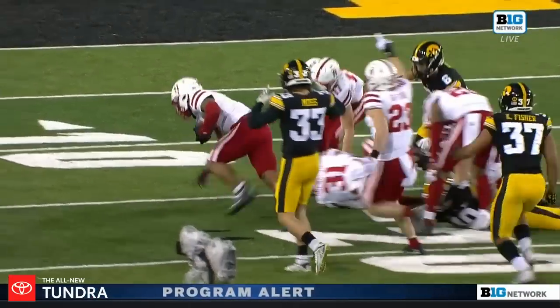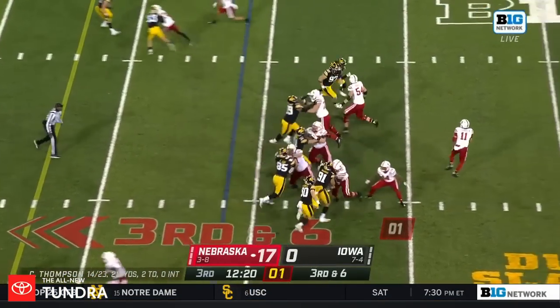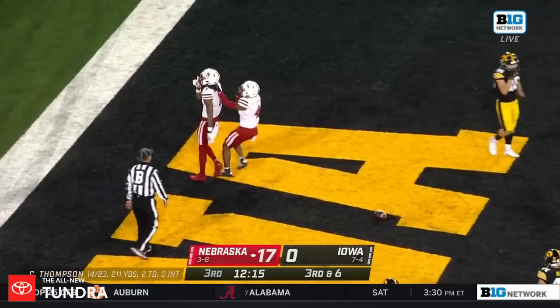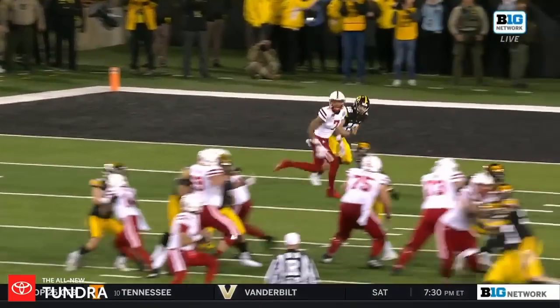You got a guy, Garrett Nelson. Here's your guy, Trey Palmer, one-on-one. Iowa's bringing the pressure. Thompson was looking that way. It's caught. It's not Palmer. This time it's Marcus Washington. What a play. What a day.